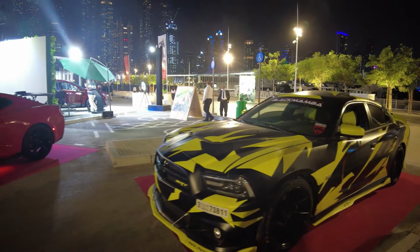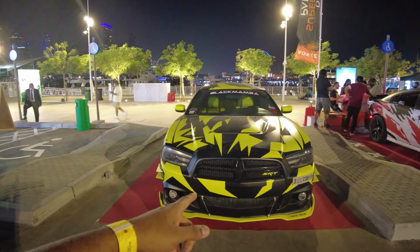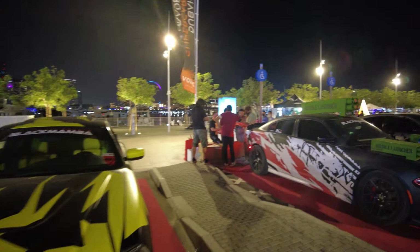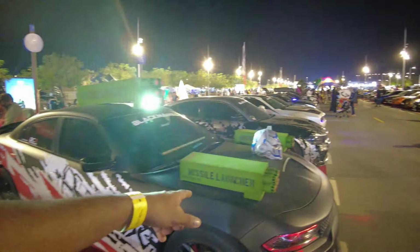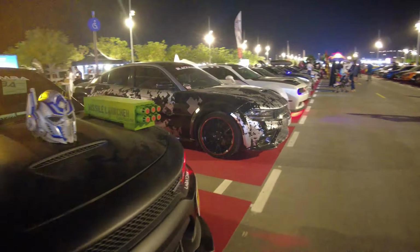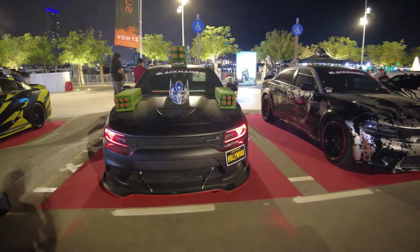Alright, so we have a couple of cars here, one of which is a Dodge Charger SRT. It's an older version as well, as you can see from the grill. And this is a 2016 model Dodge Charger. I'm not sure if it's an SXT, but look at this missile launch here. It's just an amazing piece in the front.